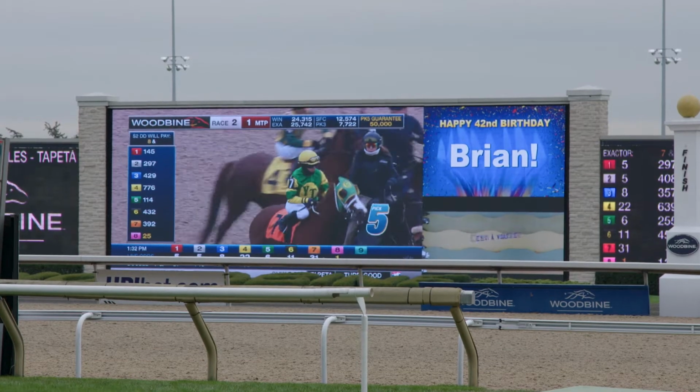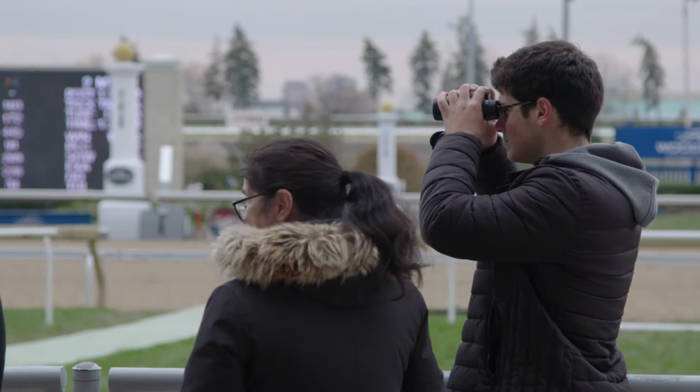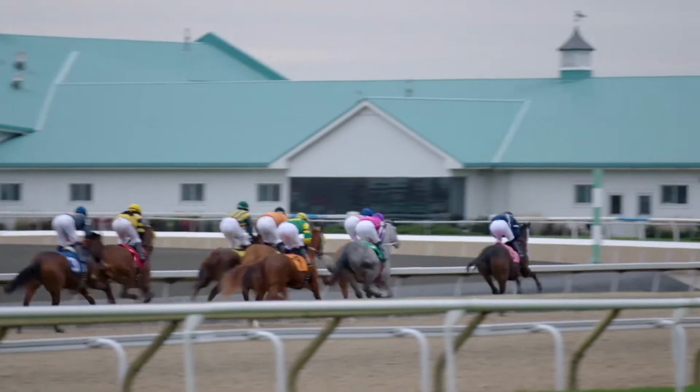I tend to be a little bit superstitious. Like if I have one run in a bad race, I won't ever stand in that spot again. Normally standing on the rail, we've run decent.